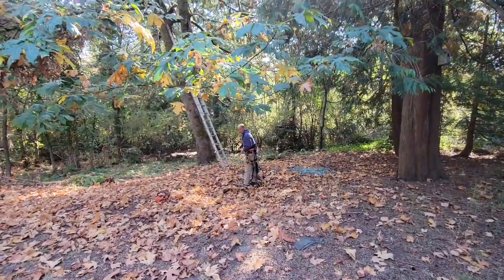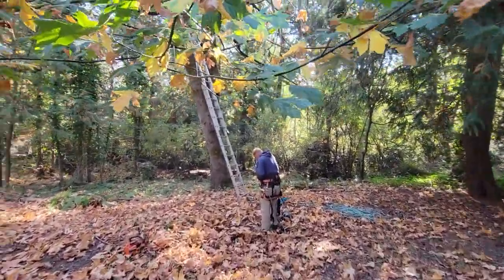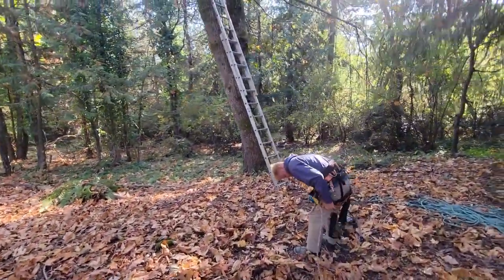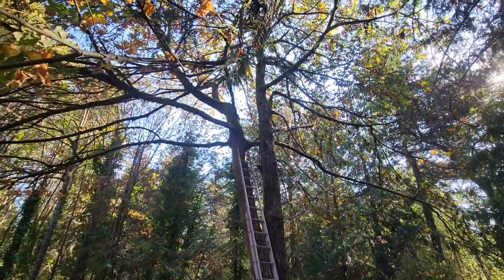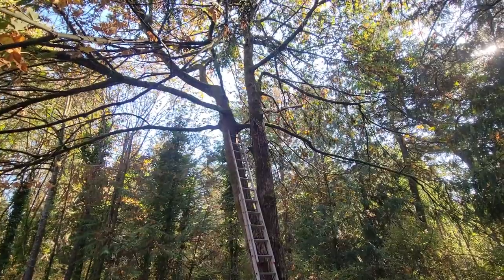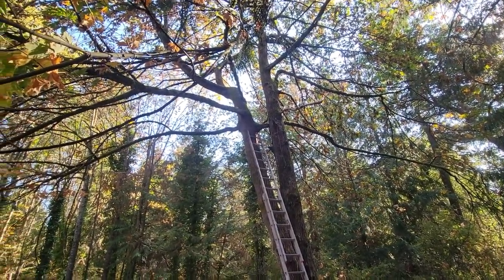Have Doug getting the saddle on. That way he can buckle in before he cuts these two limbs. Obviously could be done from the ladder, but that's not a safe way to do tree work. So always buckle in for safety. And once these two limbs come off, this is really gonna open this backyard up.